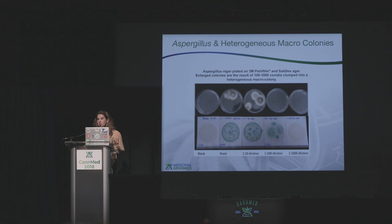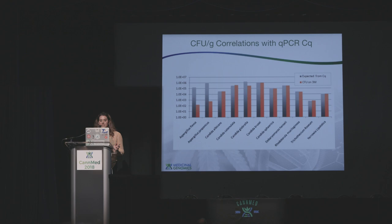And in actuality, it's probably about three times as much. And you get a sampling bias. You know, here it is growing at the 1 to 100 dilution on the 3M Petri films, but on the Stabdex agar plates, there's nothing. So that's a problem. The clumping causes a sampling bias. And we see this in our qPCR results.